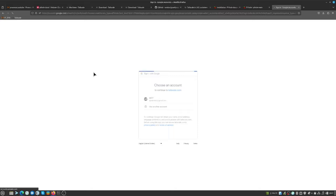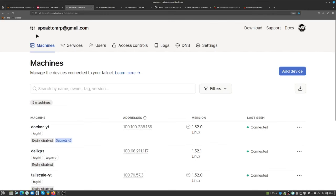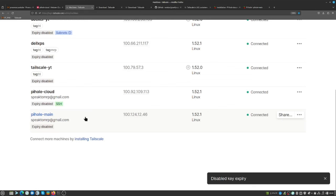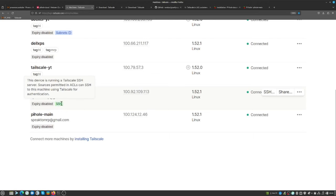Go into my tab where my Tailscale machines are, refresh. And I do have a pihole cloud with the label showing up SSH. So again, straight away on three dots and click disable the key expiry. So right now I have pihole main, and I have pihole cloud, but pihole cloud has the SSH connected. That's the difference between them.